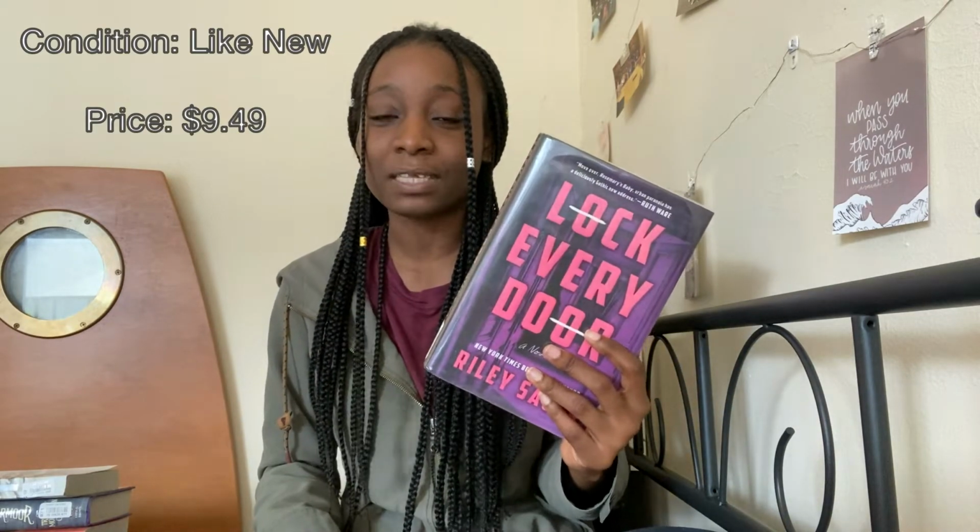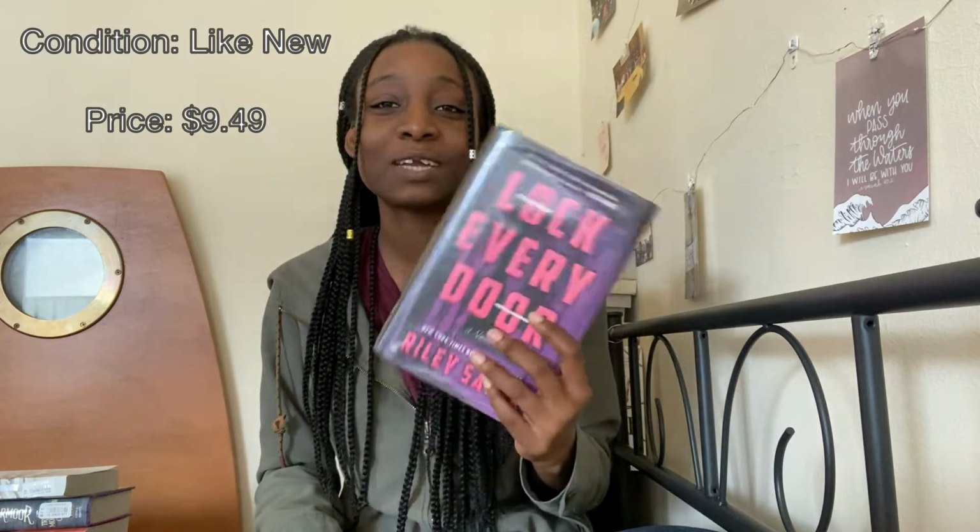But yeah. Okay, and the next book is Lock Every Door. I do not know why I paid so much for this. Because first of all, it's not in a genre that I've read a lot of. This is thriller. I don't think I've actually even read a thriller. I've read mysteries, but not hardcore thriller. And I paid $9.49 for this. I think I just wanted the book for some reason. I do not know why.